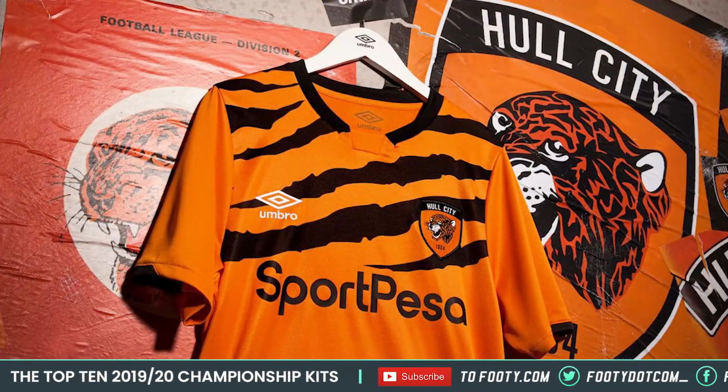I think it's obviously always going to be Hull City's home kit. It's a bit of a favourite already from the Hull City fans. They love it because it's bold, it's interesting, and it's fun. The only real mark against it, as we discussed, was that little trapezium kind of cut out on the neck. But other than that, it's Umbro, and they've nailed this list. They've nailed the shirts in general this year.